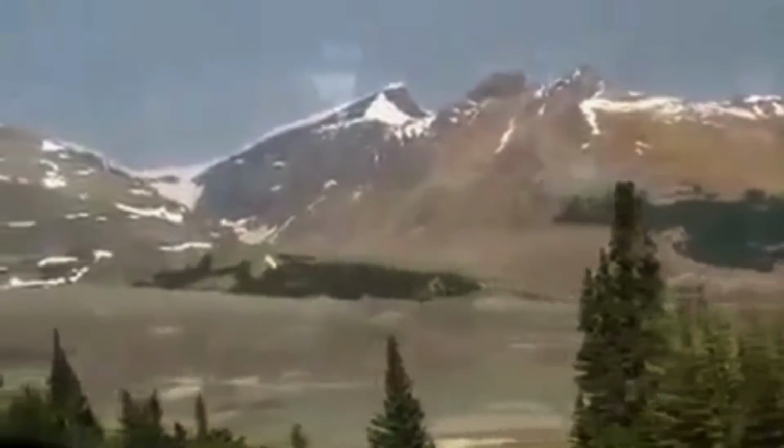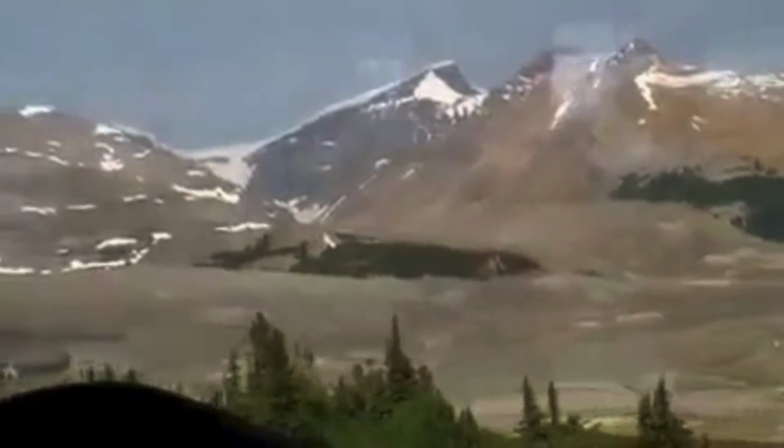Okay guys, so just on your left here you'll notice we have a small forest. This is known as a subalpine forest. This means that only evergreens grow in this area. Now trees in this area are actually over 300 years old. So if you look to your far right in the distance across the valley, you can see a triangular shaped forest. Now this is known as the ancient forest, and trees in this area are actually over 700 years old, and they are some of the oldest trees that we have here in Alberta.